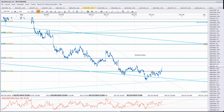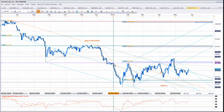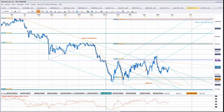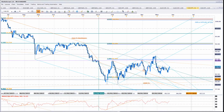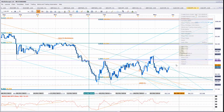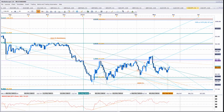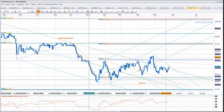CAD Yen, says Sophia, haven't taken a look recently, but that won't be for long. Yeah, so I would have us at resistance right around here. And that bodes well for dollar CAD finding a low and finding some basing for a dollar CAD rally, some CAD weakness here. But I do have us coming in at some resistance on a couple of different accounts.